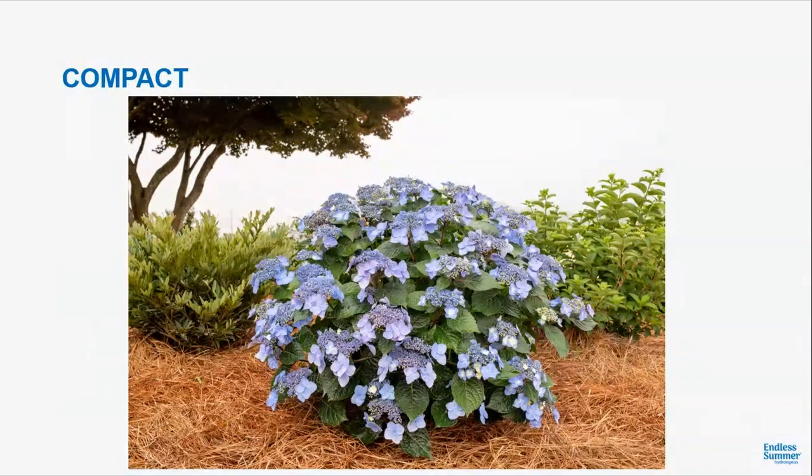We actually did a container production test to see how it performed next to Twist and Shout, which is also a lace cap in the Endless Summer collection. And they were both the same liner, planted at the same time, and just let it grow like it would in production. And it stayed almost looking exactly like this in the pot. And again, similar to how we did with those trials in Minnesota, do nothing to it. We just let them go, and it stayed that little perfect mound covered in flowers. So to be able to have this, it gives it a different place in the landscape.